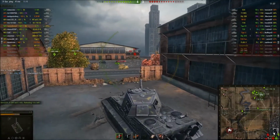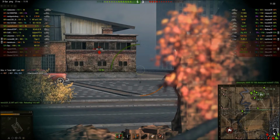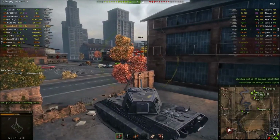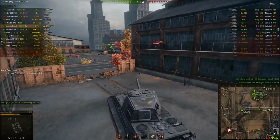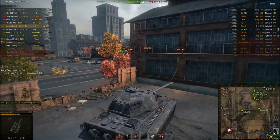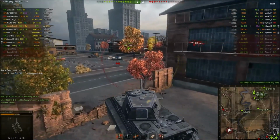Come on, keep reversing, bro. A little bit further. Oh, E-100 slams him. Good job. We put a good clutch shot into the Object 268 there, making him a one hit for our IS-4 friend, without receiving any damage in return. So that's a great result, and their T-30's taken out as well.